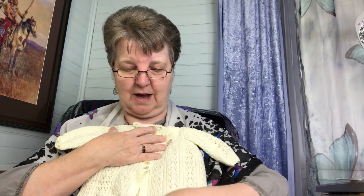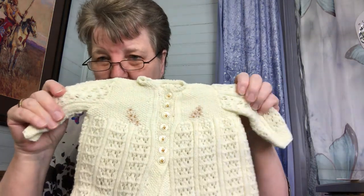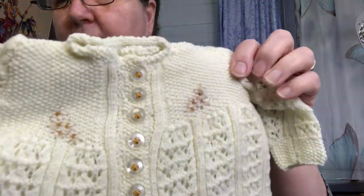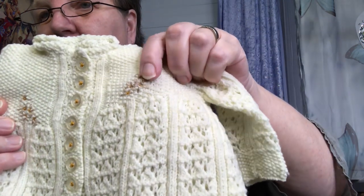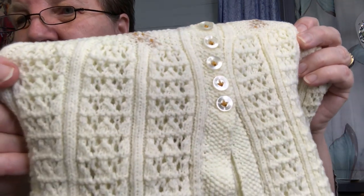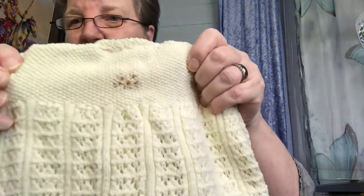I am not a great knitter by any stretch of the imagination. I cannot even imagine a child in this, because one side seems a bit longer than the other, but I think it's because it's been bunched up. If it was blocked out, it'd probably be right. And I put a little bit of embroidery just there and there. Just looking at that design. So that was that little jacket, and I've put a little bit on the back as well.